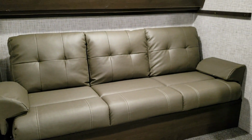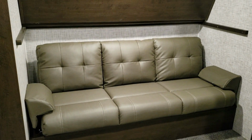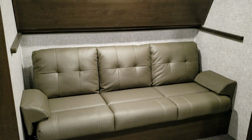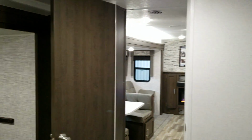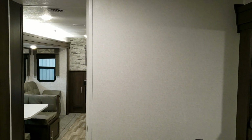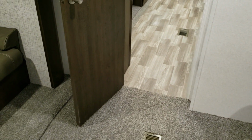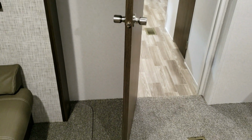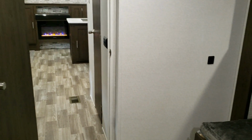Sofa back here. This is an option. You don't have to get the sofa if you don't want, but it will make a bed. And there's some storage underneath if you do the sofa. If you don't do the sofa, you end up with another little bunk there. Flip up and down bunk there. A lot of room back here, so if you've got a big family, a few kids, they've got plenty of room on those rainy days to be back here. USB chargers there and also over on the right side there.